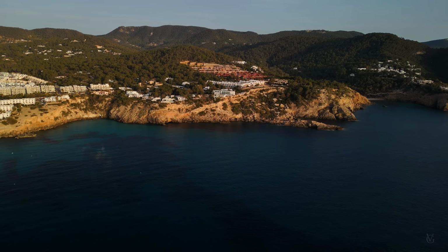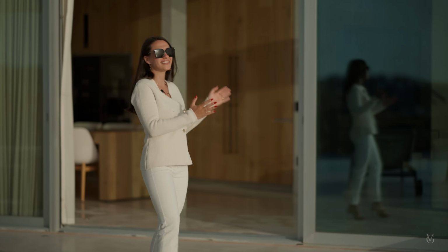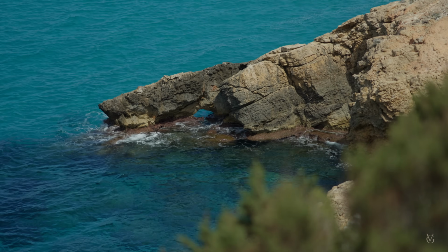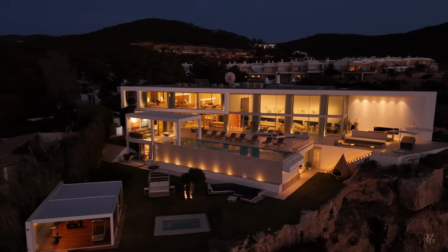Ladies and gentlemen, welcome back to another episode. Today we are checking out the stunning Cliffside mansion surrounded by crystal clear waters of the Mediterranean, with sleek angular architecture that is a true statement of Ibiza's most iconic real estate market.